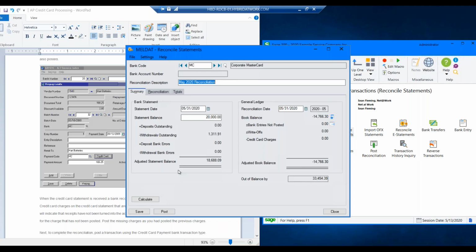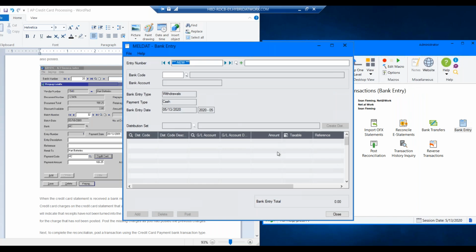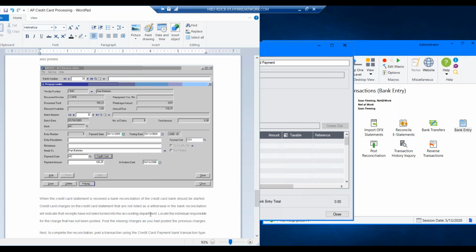Okay. So once this is correct and this is in balance, then once I have this done, what I can do is a bank entry, and that's where that credit distribution code we have comes in. And so this would be the bank code MC. And then I'm going to go ahead and show that it's paid. And then we look here.